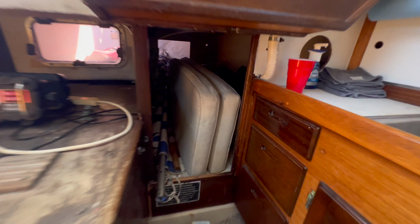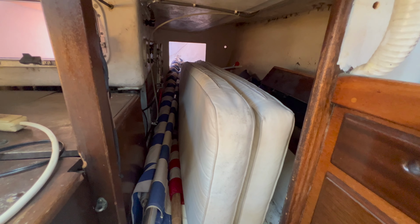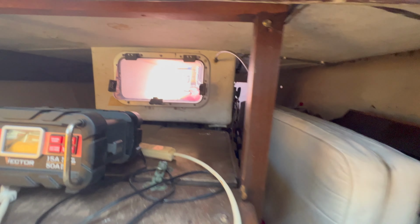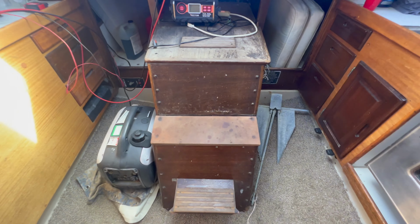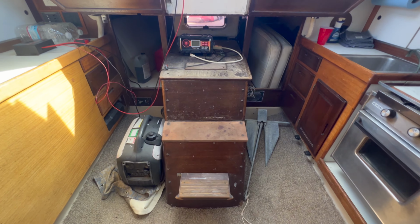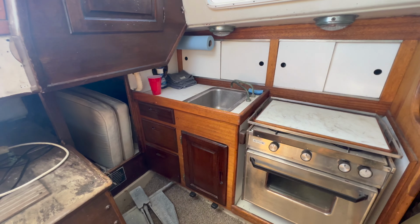This boat already came with cushions for the deck. So I currently have the cushions sitting here because I need the space. They're currently tucked away, but that is good. We also have a hatch for letting some of the exhaust fumes out from the engine. We'll talk about the engine in a little bit, but let's get to the starboard portion of this boat.